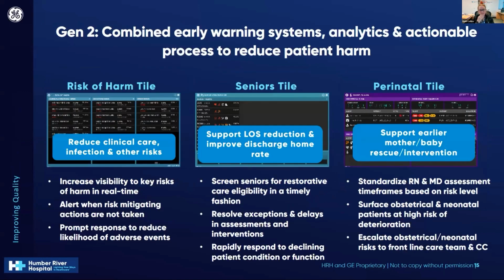So there are several different early warning systems in the command center. The risk of harm tile looks at reduction of clinical care, infection, and other risks. Because this is really a very powerful one. It's built on a NEWS2 program. It looks at sepsis during COVID. It looked at COVID and risk for respiratory deterioration. It looks at abnormal laboratory results not followed up on. Changing statuses of patients is what it looks at all the time. And that piece of it is very effective.